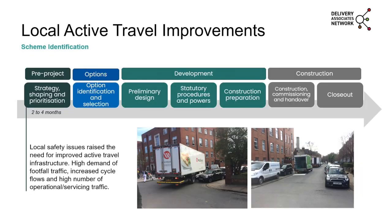Next slide, please, James. So just going back to the project development framework, right at the beginning, here are some examples in the local context where what shapes the strategy or the prioritization could quite easily be local issues. Needs to improve active travel, demands for wider footways, introducing new cycle connections and accessibility through estates or adopted local networks. Sometimes it could be on the edge of a hospital or a university. Otherwise, it could be in the city centre.